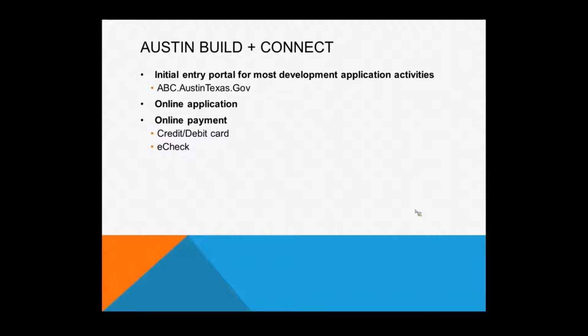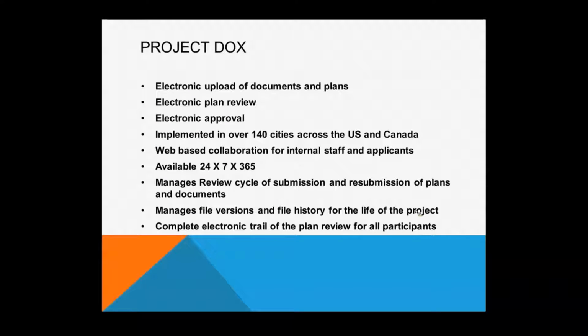This is an E-Plan Review project, so at the moment, here in early 2016, it currently does not encompass permitting or inspections. That will be a project for down the road. So what is Project Docs? It allows us to upload documents, plans, certifications, anything that's required in the development process so that we can do an electronic plan review. Also, electronic approval. So when your plans get stamped, they'll be stamped as a flattened PDF with the seal of Austin's approved stamp burned right into that copy.